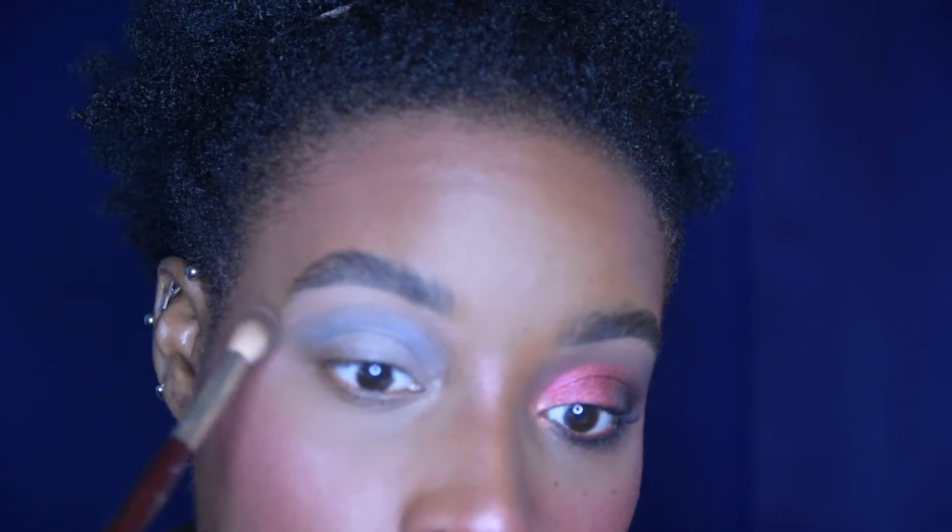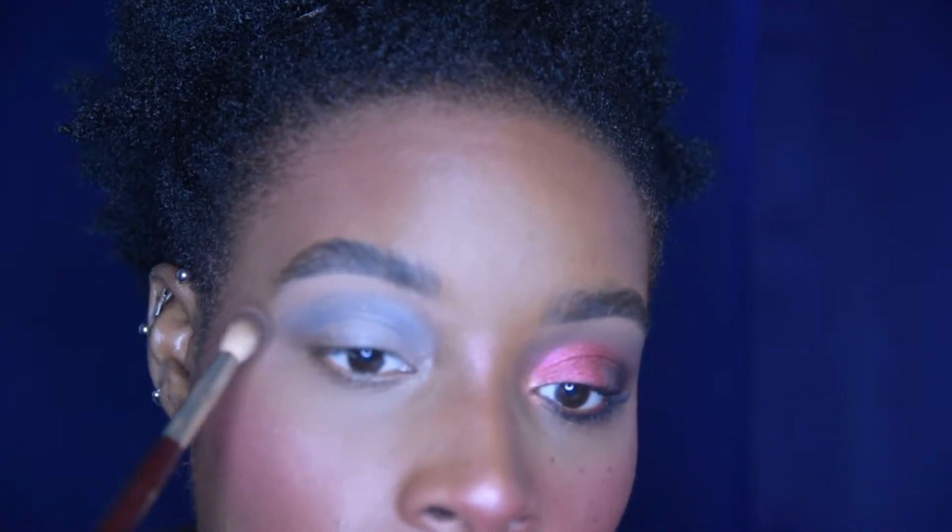My hand is very far from the front of the brush, or the top of the brush, and just blend this gray shade out. So this is one of the steps that I feel like you really just need to take your time and just slowly blend this shade out.